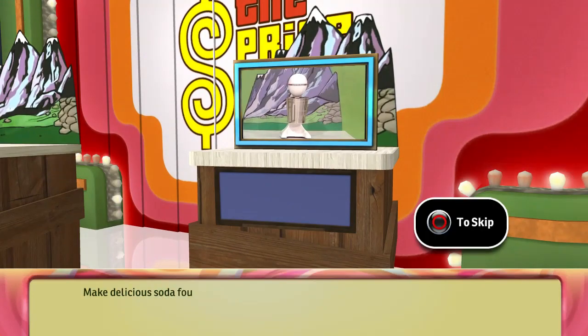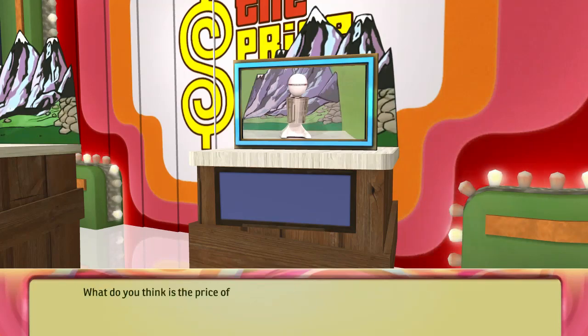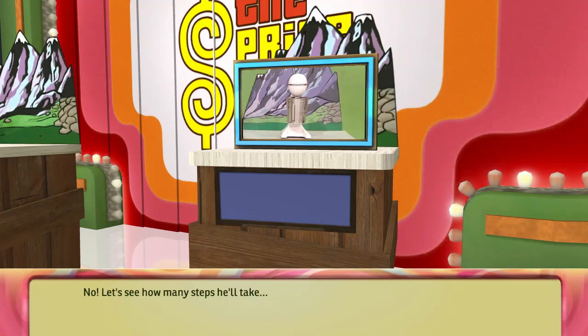Make delicious soda fountain or breakfast drinks with this Drink Master. Has 2-speed mixer and tiltable mixing head. What do you think is the price of this item? Enter your bid for this item. Is that the value of the item? No, let's see how many steps he'll take.